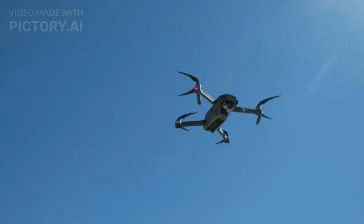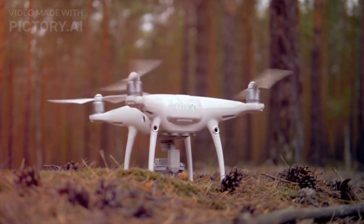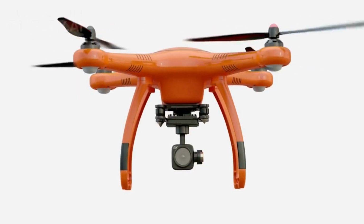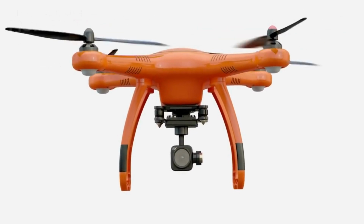Some examples of drones used in agriculture are rotary drones. These are drones that have multiple propellers or rotors that allow them to hover and maneuver easily. They are ideal for crop scouting and spraying as they can cover small areas with high accuracy.